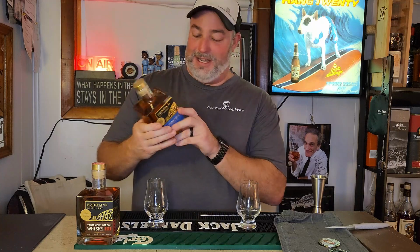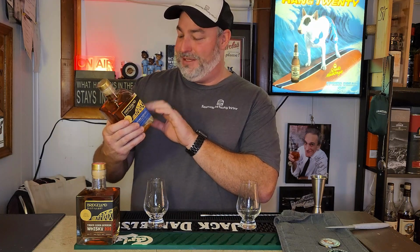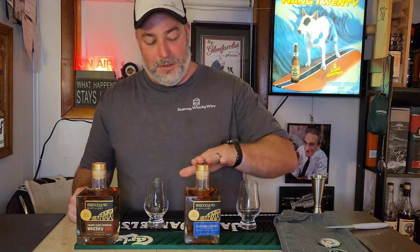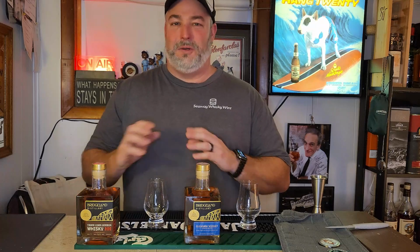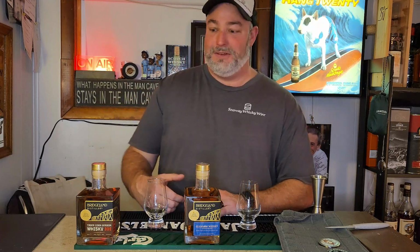I mean, right here, truly unique. It mentions where the barley was grown. It gives you the coordinates of the field that they used to farm the barley, and it also gives you the locally sourced water source that they use to put into the whiskey. So a whole new level of transparency, and I'm so excited that a Canadian distillery is doing this now, and I hope other Canadian distilleries really follow suit on Bridgeland's example that they're setting here.